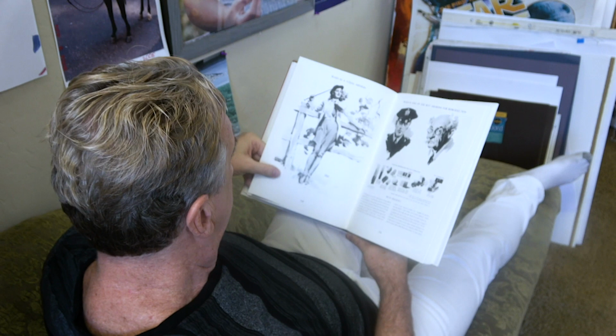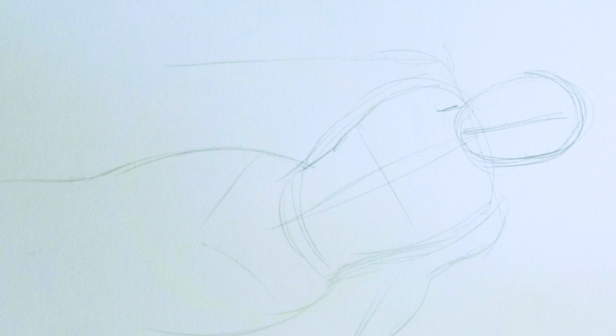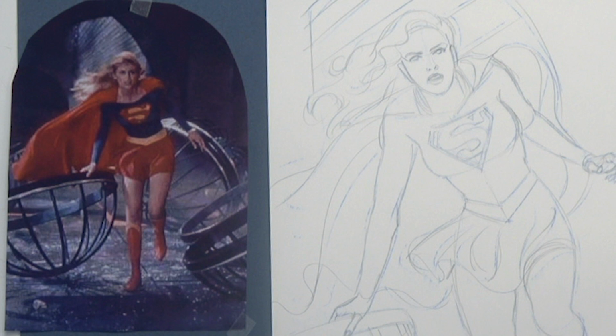Okay, let's get on with the main event. This is where I go over my pencil art with a brush and pen. Here's the reference photo of Supergirl that I'll be working from. And here's how I start blocking in my figures. I start with very simple shapes and slowly get more detailed with it, like we see here. You can see how blurry the reference photo is, but I'll try and make do anyway.